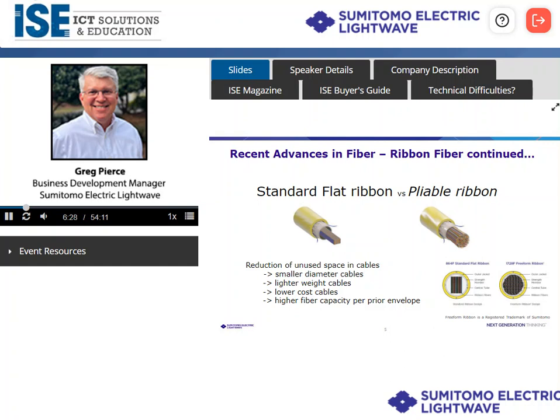So what you get with that is the ability to have smaller diameter cables, lighter weight cables, and of course all these things are more efficient, so they generally are going to reduce the cost of the cable, and then you have higher fiber capacity per the prior envelope.